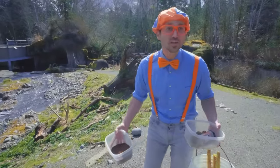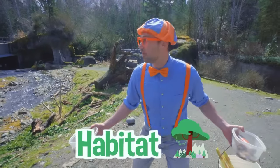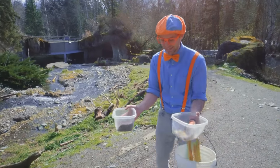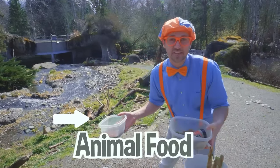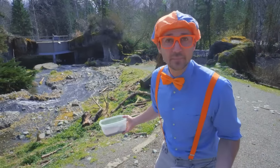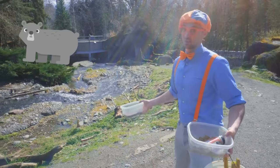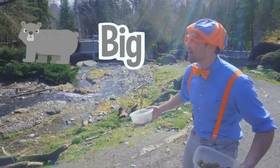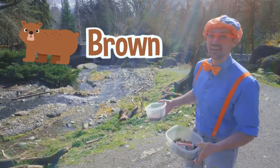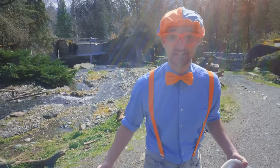Whoa, look at this place. Yeah, this habitat looks like Alaska or the Pacific Northwest or Canada. Yeah, and I have some enrichment for this animal. But hey, let me have you guess what animal this habitat is for. Yeah, it's a bear. It's a real bear. Big bear. Oh, it's brown. Yeah, it's a grizzly bear. Whoa, that is so crazy.